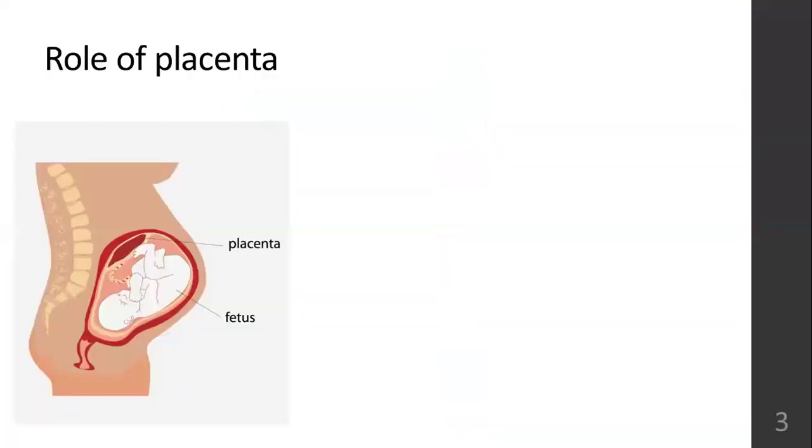So coming to the role of placenta. Placenta you can see here. Placenta is a vital link between the mother and the growing baby. The nutritional requirement of the child reaches through the placenta. The gas exchange, oxygen, also reaches the child through the placenta. Whatever waste the child is producing gets into the mother's system, and through the mother's system it goes out of her body. That exchange of waste, nutrients, oxygen, gases, hormones, immunity, these are all exchanged through the placenta. So placenta is the link between the mother and the child.